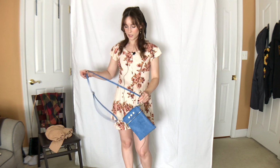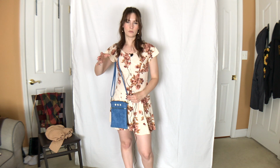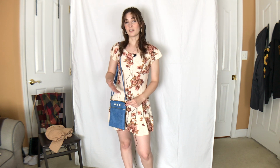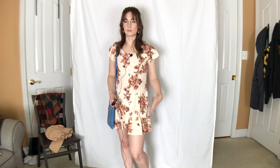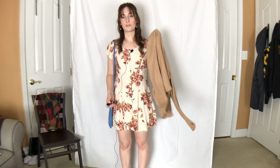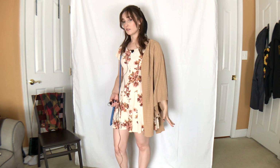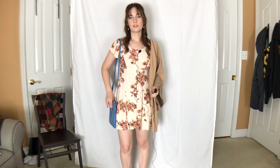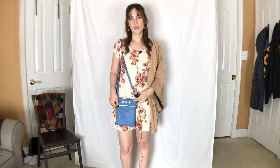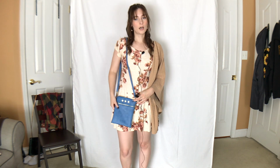If I needed a bag, I think I would go with this light blue one. So it is a bit of a bolder color. It's kind of teetering on the edge of bright versus bold, but I think it does add a nice pop of color to something that is overall fairly muted, because then for an outer layer I would also go with this cardigan. So it's very muted and soft and light. So this color is just bright enough. It adds a little pop without being too bold and contrasting.